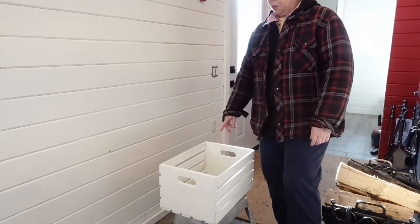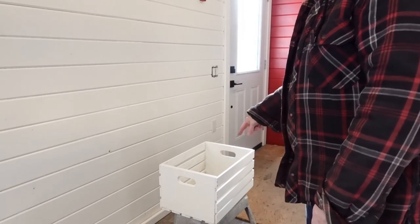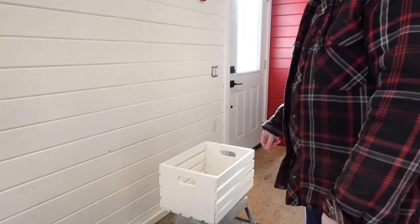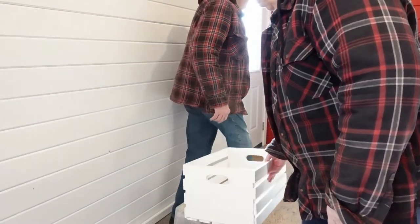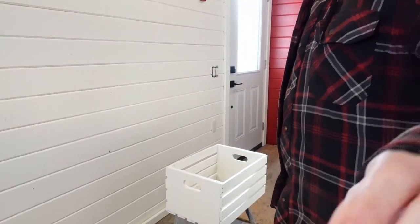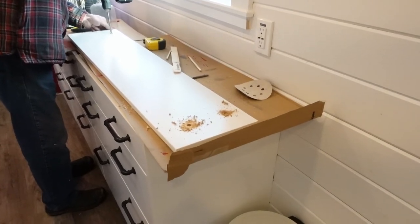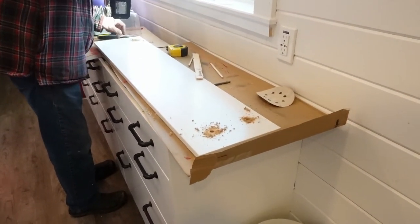put another coat of the high gloss paint on them when I do the other stuff, because these didn't get high gloss in them or on them. And I did add a coat of high gloss in the bedroom when I did my windowsill and everything. So I'll do that too. Chris is just drilling some pilot holes in this shelf so that the screws are buried down fine instead of sticking up.